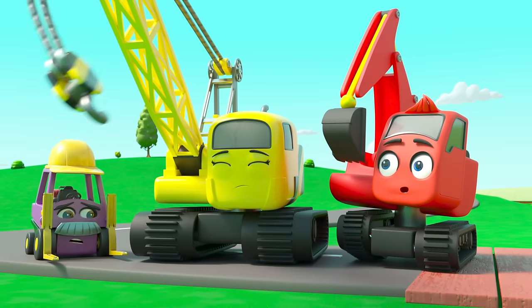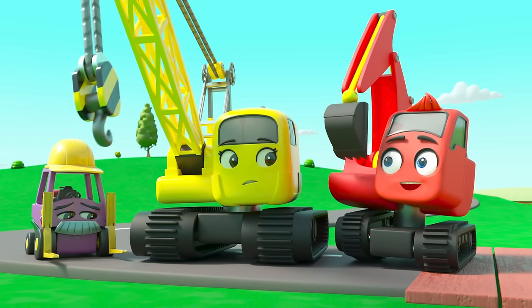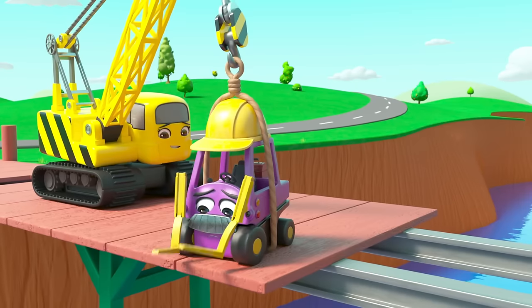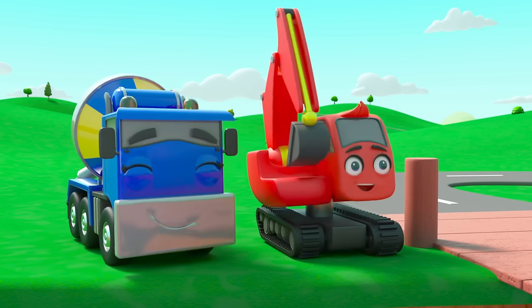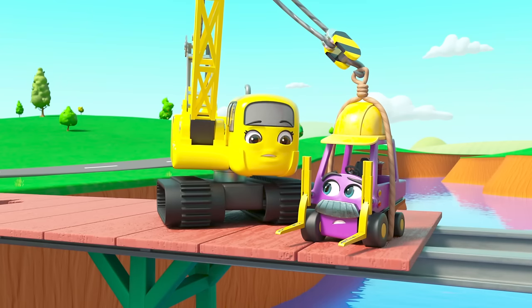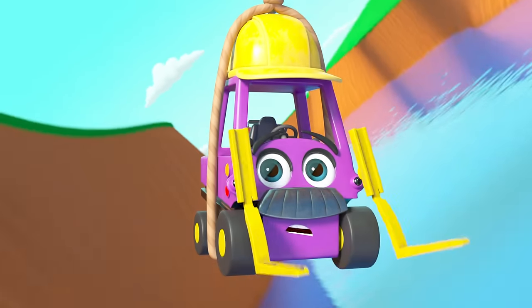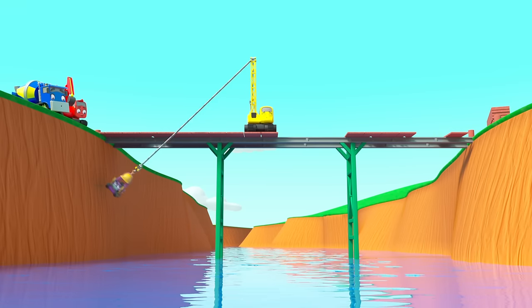Wait a minute. I think Digley has a plan, watching Daisy's hook swing back and forth. Oh, they're going to swing Mr. Rubble over the gap. That's a long way down, and Mr. Rubble doesn't like heights. He's nervous, but Digley and CJ are encouraging him. Go on, Mr. Rubble, be brave, you can do it. Mr. Rubble is swinging. This isn't so bad, it's actually great fun. He's having a great time.